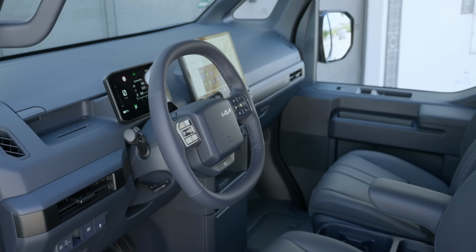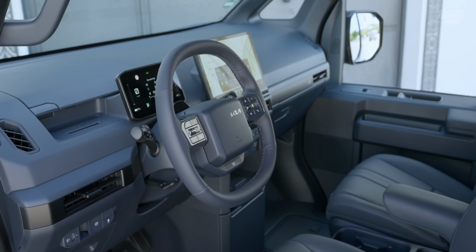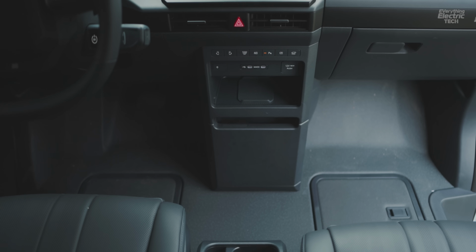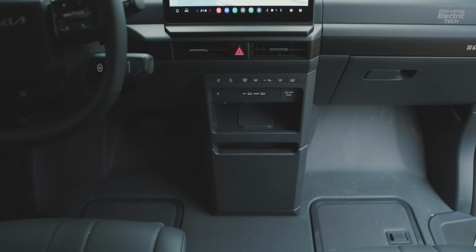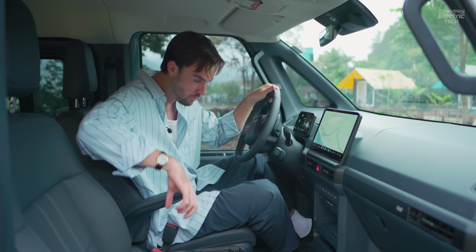I can sit pretty comfortably in this, but even more comfortably still in this passenger version where I can put the seat all the way back where I like it. Lots of very useful storage. My goodness, so much storage. Obviously there's a glove box. Obviously there's huge door bins and cup holders in the middle and more bins here.